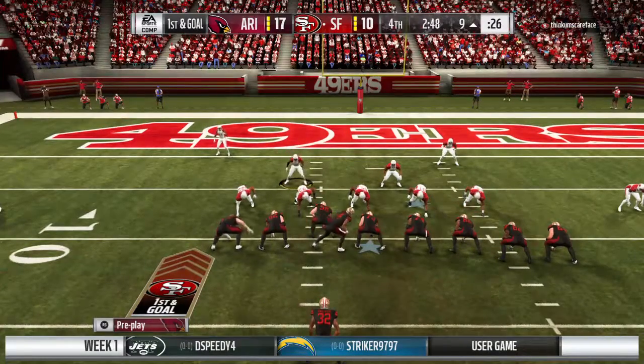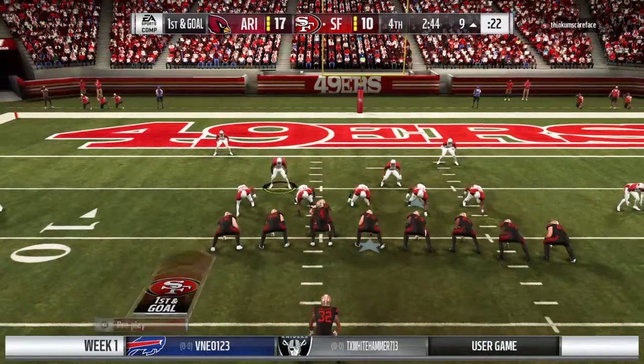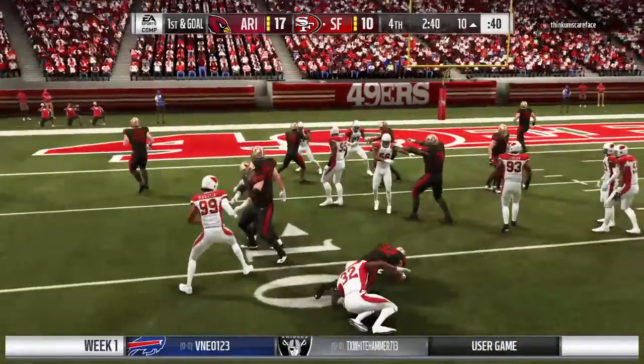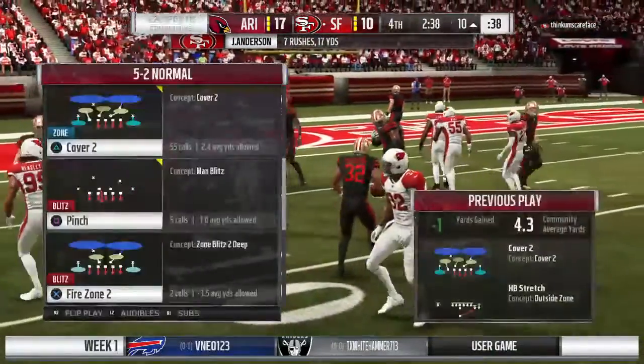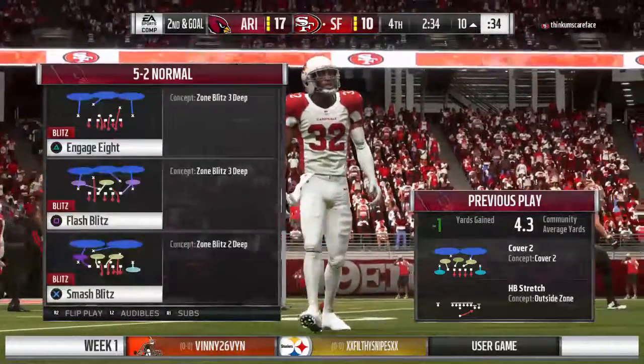Two jet. And they'll run it here. And they'll be driven back here, losing yardage to the 10-yard line. It's a loss of a yard there, and now 2nd down.